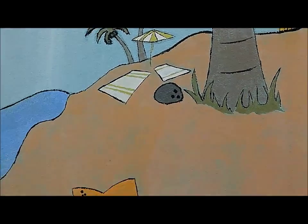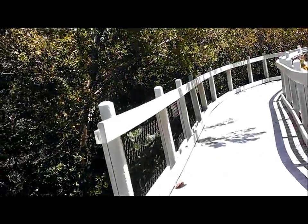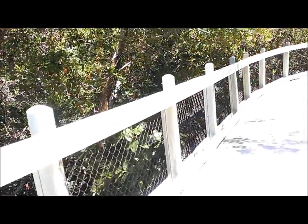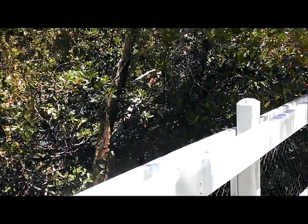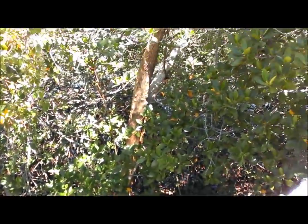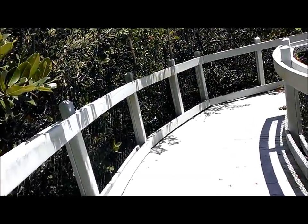Coconuts and some little huts over there. Kind of cool. It looks like this used to be a door they actually blocked up. We're almost around to the side of the building, and they actually built a cool little walkway over the mangroves and the water, which wasn't here originally when the library was open.